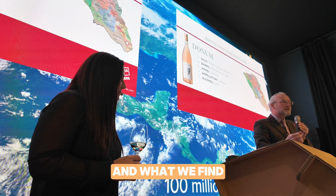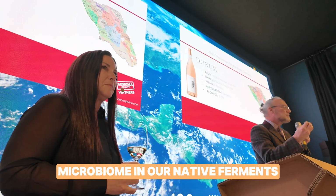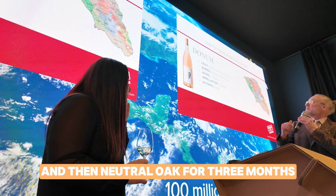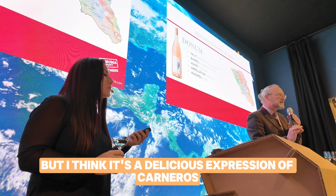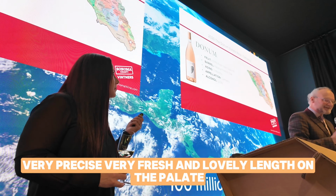And what we find doing tests is much more richness in the fermentation microbiome in our native ferments. And then neutral oak for 3 months, so fermented in barrel, which again gives it a bit more texture. But I think it's a delicious expression of Carneros, very precise, very fresh, and lovely length on the palate.